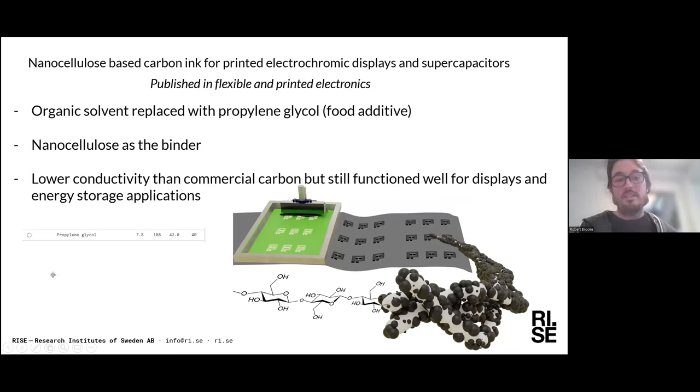So just a quick case study of an ink that we made a bit more environmentally friendly. This work, nanocellulose-based carbon ink for printed electrochromic displays and supercapacitors, was published, and basically it was taking a carbon ink, or we use a commercial carbon ink. I think it has toluene as the solvent, and instead we replaced that solvent with propylene glycol, which can be a food additive. I quickly took a screenshot of propylene glycol. It's quite a green solvent, so it was very good for my presentation. And it's using nanocellulose as the binder. So it really is making this a more green ink.